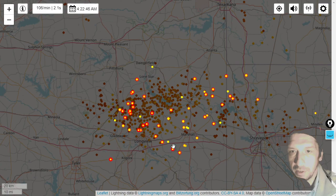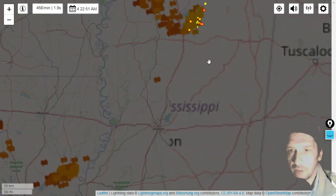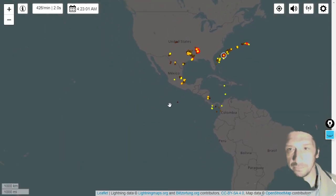Quite a concentrated thunderstorm kicking up there. Also one south of Memphis. See, in this case right here, if you're in Memphis, if you look south above the top of these cloud tops, you may see some things that are quite interesting, such as sprites, elves, jellyfish, etc.